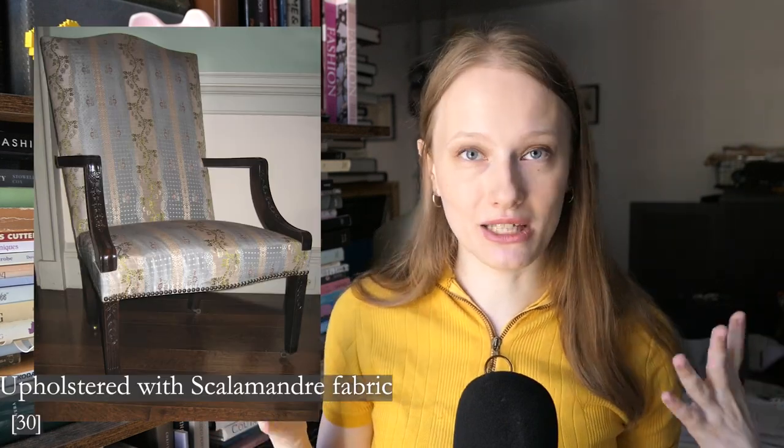Now, during this period as well, a company called Scalamandre begins, and their thing was these high-quality silk fabrics for mostly upholstery, although I have seen them be used for many, many beautiful reconstruction projects. And Scalamandre specifically looked at what was being done with these dresses, and they recreated those patterns to be used for upholstery. Now, 18th century dress fabric and 18th century upholstery fabric are two different things.